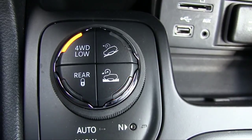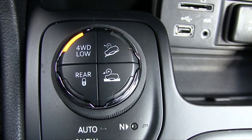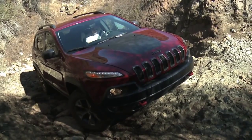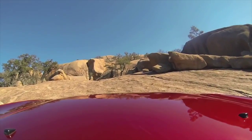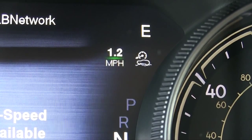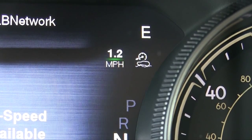Trailhawks come with Jeep's Active Drive Lock, basically Active Drive 2 fortified with an off-road essential, a locking rear differential. Serious rockhounds will also dig the speed control system that maintains a sensible snail's pace in tough ascents and descents. Whether you're tackling the Rubicon Trail or on your way to Walgreens, the Cherokee is a fairly pleasant place to be.